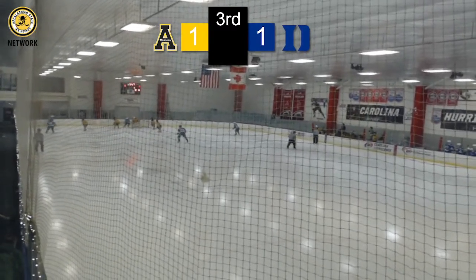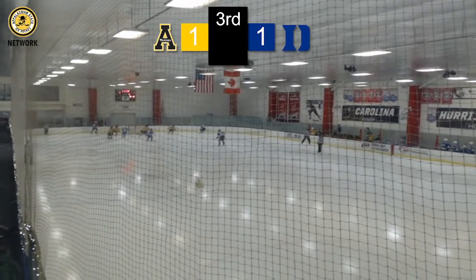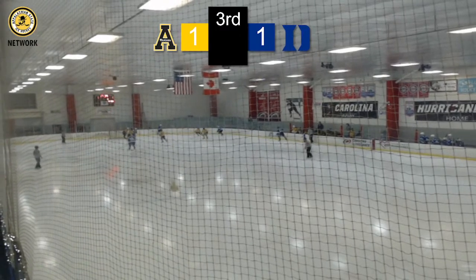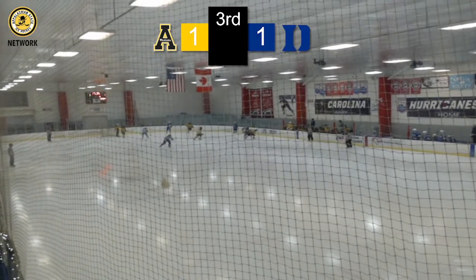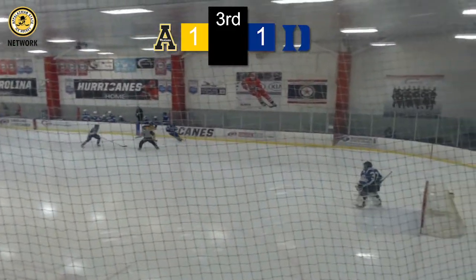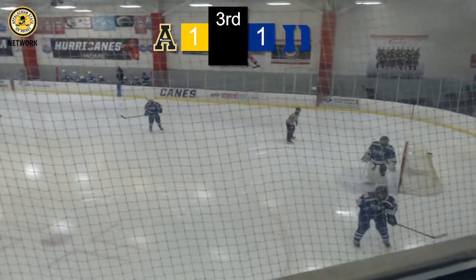Now here 18 in the corner. He'll look across for 27. He's got it. He'll spin. Back down low. That's cut off. Glove down at the point. Humble off his glove. He'll skate this down. Try and chip it around one person. He'll stay with it. Still has it. He goes down. No call.